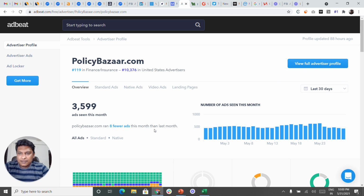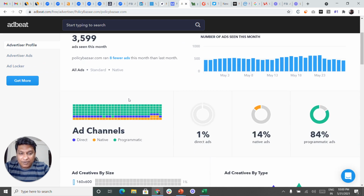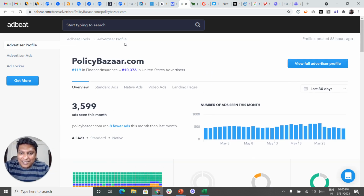Now, AdBeat is not misbehaving like Mode, so we have gotten some data. You can actually sign up for a free account of AdBeat. It does a similar job, but it is restricted in terms of the number of creatives it can showcase. But AdBeat can give you really more interesting insights. Okay. Look at this data.